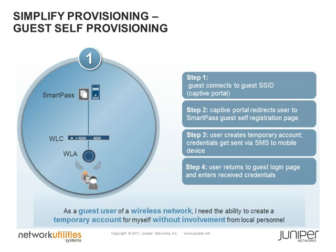Okay, so presumably in certain circumstances, there is still a need for this lobby ambassador type of role? Yeah, absolutely. There's probably always going to be a need for the lobby ambassador, but in many circumstances, automating guest self-provisioning greatly saves time, money, and resources in order to accomplish wireless guest access.